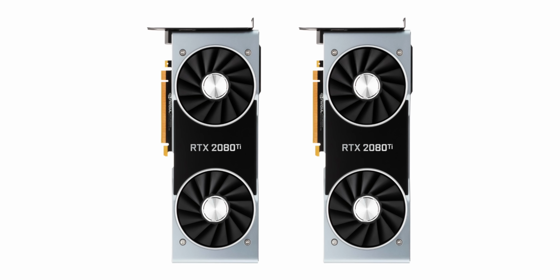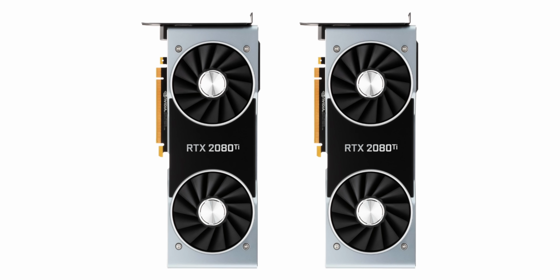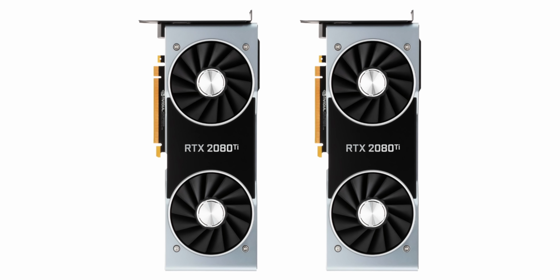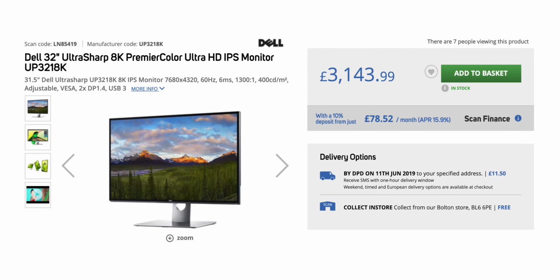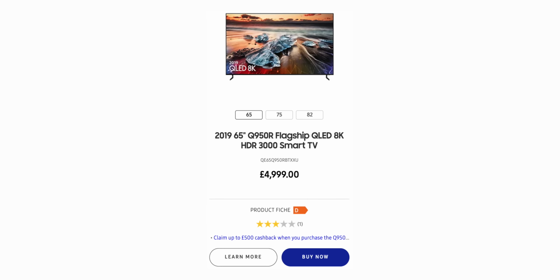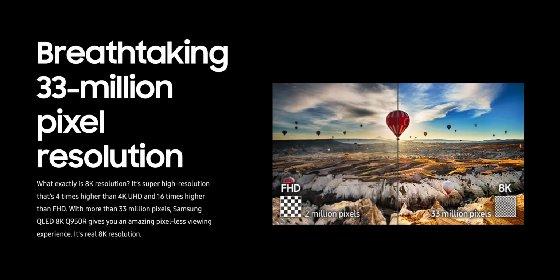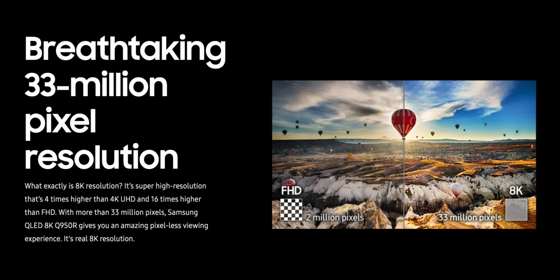You need something like 2 RTX 2080 Tis in SLI to be able to do so, which are extremely expensive. And yes, you'll also need an 8K monitor, obviously, which are even more expensive than that. And aside from Dell's 8K monitor, there's not that many options to choose from at the moment. But 8K TVs will be launching soon, so Samsung has already revealed an 8K TV, which you can actually buy already starting from £5,000. But yeah, 8K TVs and displays will become more mainstream in the next few years. So at least the PS5 will be future-proof in this regard.